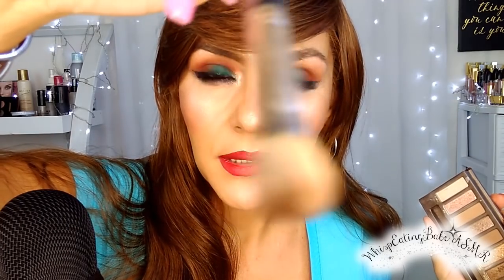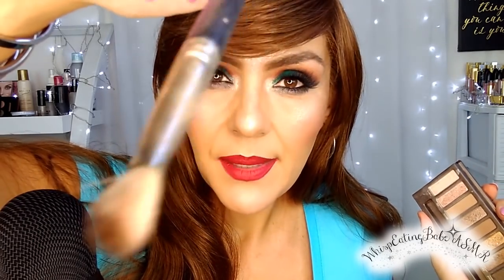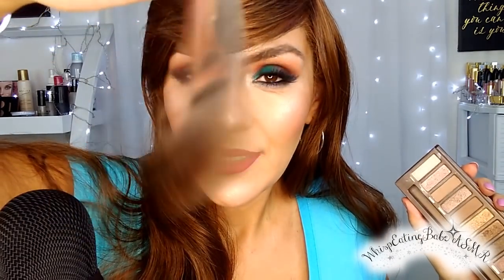Pretty sexy without overdoing it. It's like a smoky cat look. That's everybody's favorite look. The smoked out cat look. Cat eye. It's my favorite too.